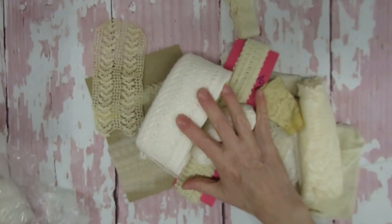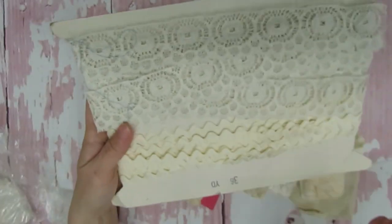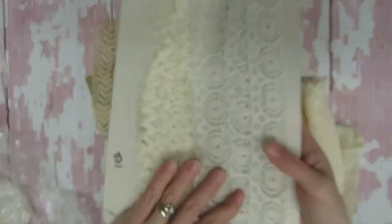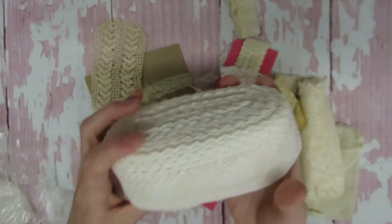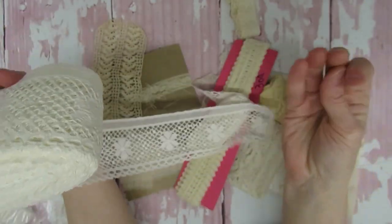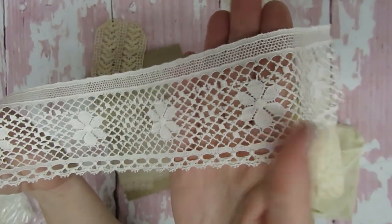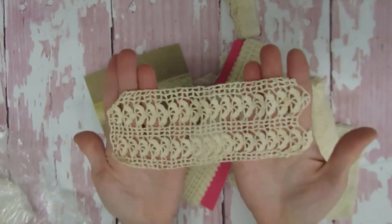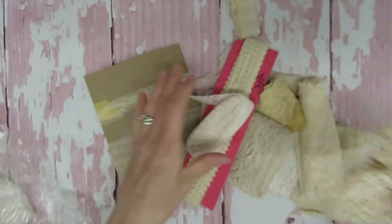So I've dumped out some more lace out of some of those bags to share with you. This one was wrapped. We got the rickrack trim, and then another gorgeous lace wrapped around this one. Quite a bit of this gorgeous lace. Again, this all feels like cotton lace. But that one's really pretty with the little flowers on it. Then there was a little crocheted panel in there. Again, I'll be able to use that somehow in one of my junk journals.